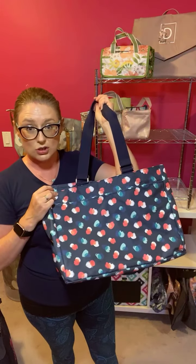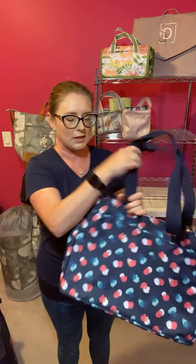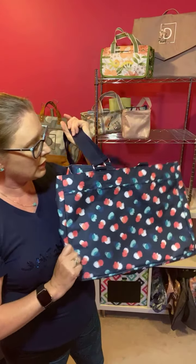And again, that one's just for hosts. I'm going to show you this guy. This one is so popular right now. It just came out in March, and it is called the Everyday Essentials Tote, I believe. This print is called Painted Dot. Now, it has a big pocket on the front, which I missed totally when I was ordering it. I didn't realize it was there.